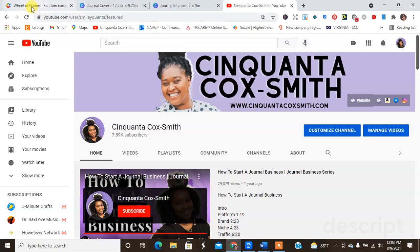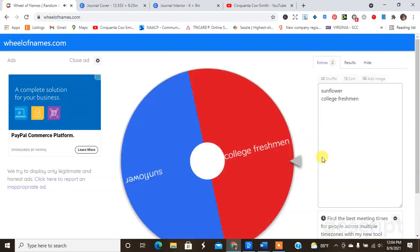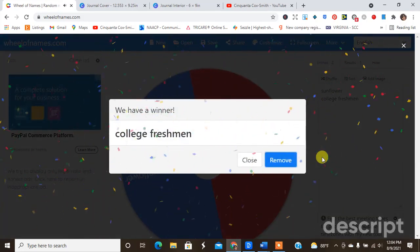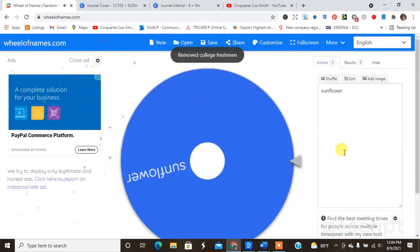I'm going to go over to our wheel of names and we're going to go ahead and click to spin, and we have sunflower and college freshmen to choose from. What's it gonna be? All right, just in time for college to start back. Oh, woohoo, college freshmen. Yeah, so we're gonna go ahead and remove that while we're celebrating. And I think I want to do interior.